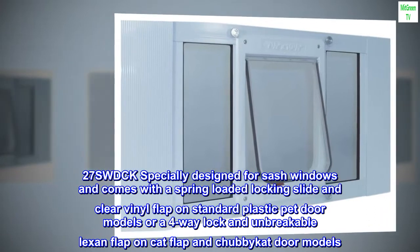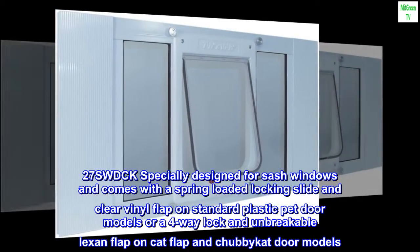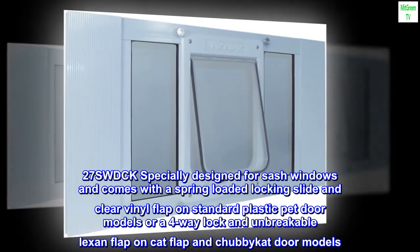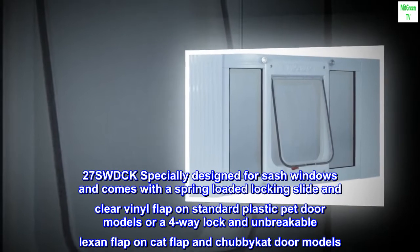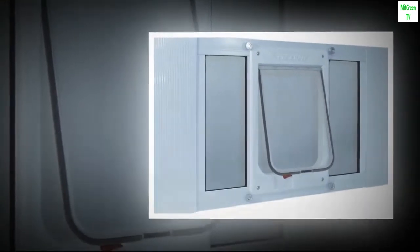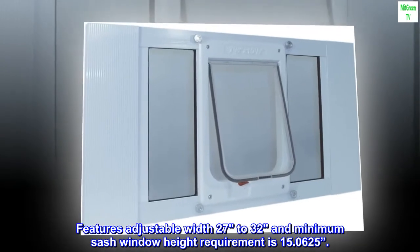27 SWDCK specially designed for sash windows and comes with a spring-loaded locking slide and clear vinyl flap on standard plastic pet door models or a 4-way lock and unbreakable Lexan flap on cat flap and chubbykat door models. Features adjustable width 27 to 32 and minimum sash window height requirement is 15.0625.